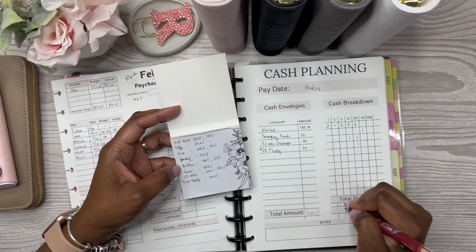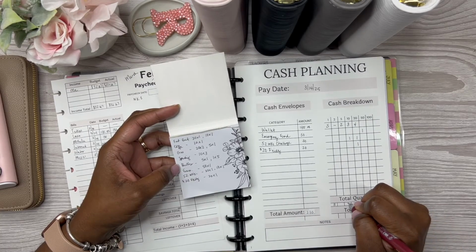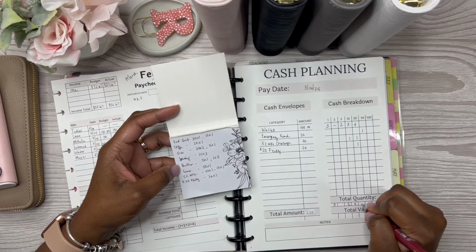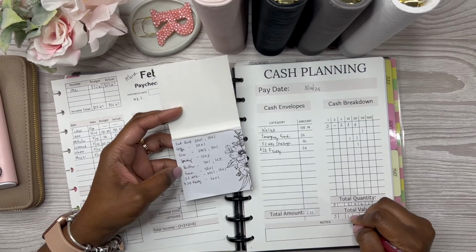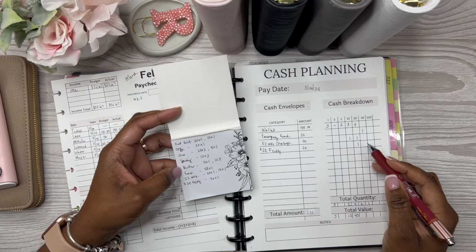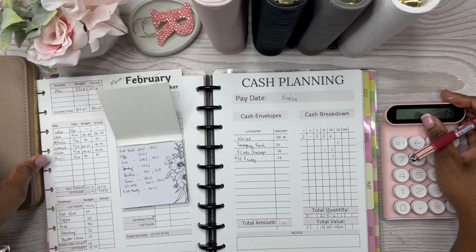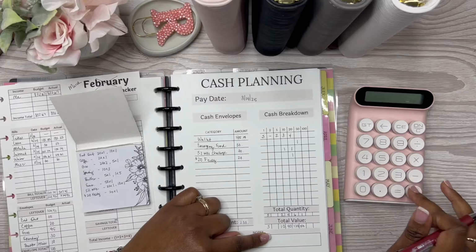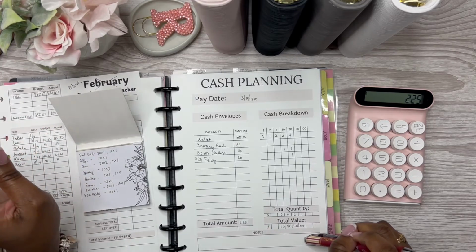All right, so we have 5, 2, 4, 20s, we have 4, 5, 6, and then 150. So for ones, that's $5. 5s equals $10. 10s is 40. I hope this is right, y'all. 20s, so 6 20s, that's 120, and then 150 is 50. So let's see if my math is mathing. 5, 10, 40, 120, and 50. I'm missing something. I'm supposed to have 235. I'm missing a 10.